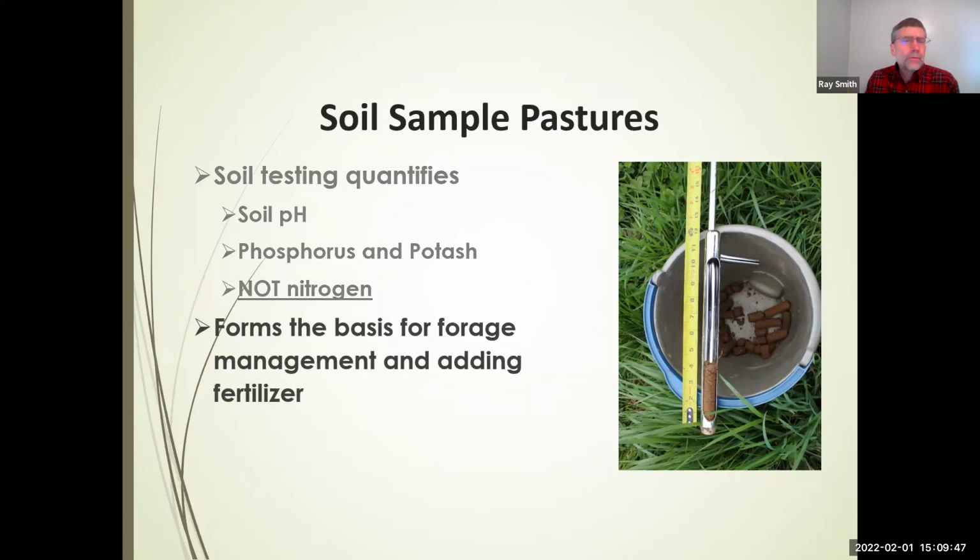So why would you soil sample if you say it's too expensive or you're not going to apply chemical fertilizer? That soil analysis is going to form the basis for your forage management. Whether you add fertilizer, whether you focus your animals, whether they're your cattle or your goats or your sheep or your chickens, on a certain area to build up the nutrients.